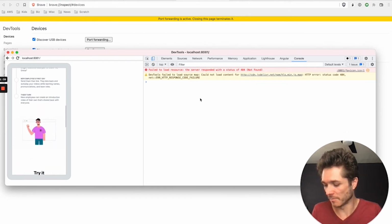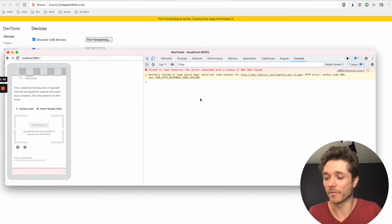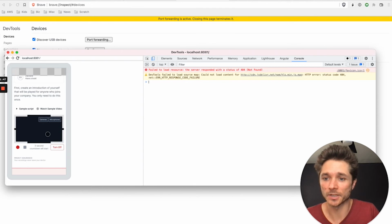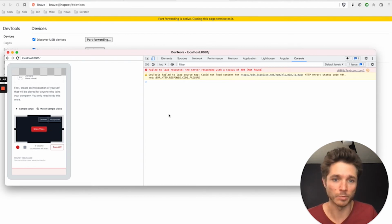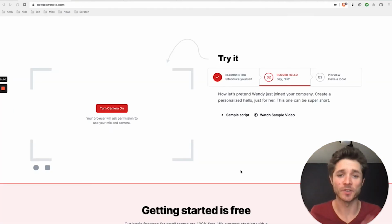For instance, I use Brave as my browser, and whenever you turn the camera on, it doesn't show right away. It just stays blank because it requires a user click, and I had to figure that out. So I had to put this Show Video button on there to see the video actually show up. That was one of the big things I had to do to figure out some of these edge cases.